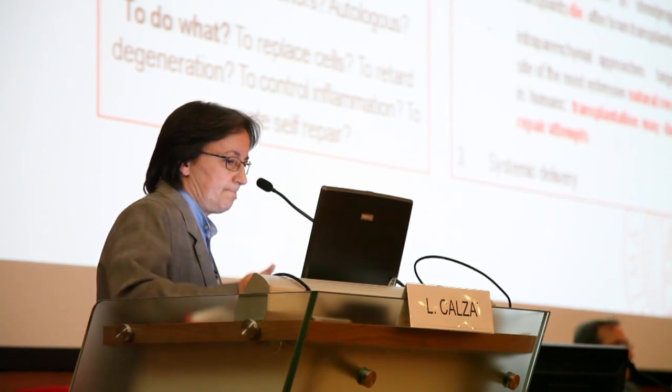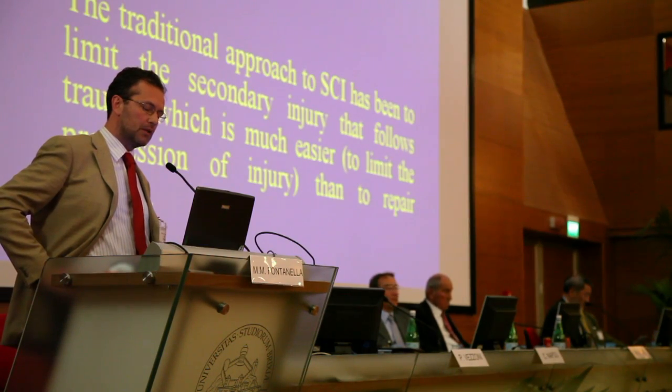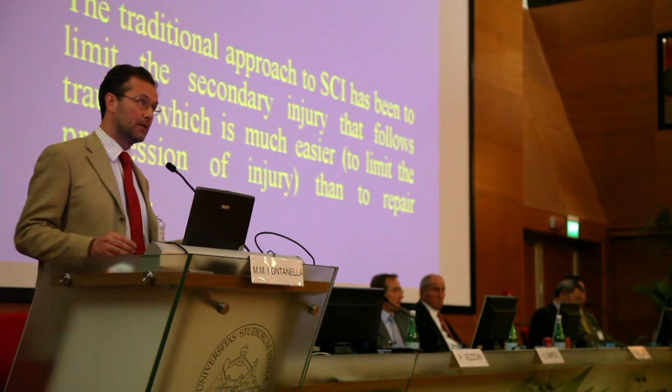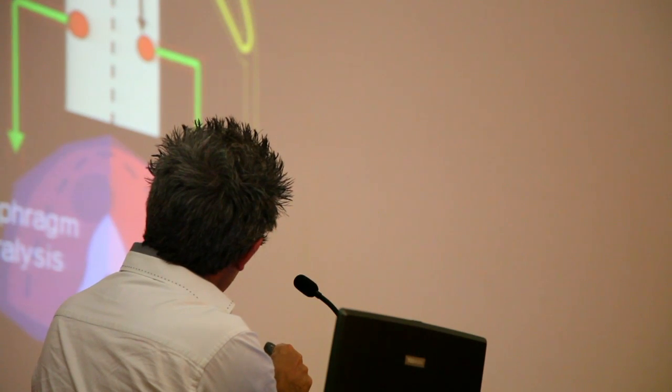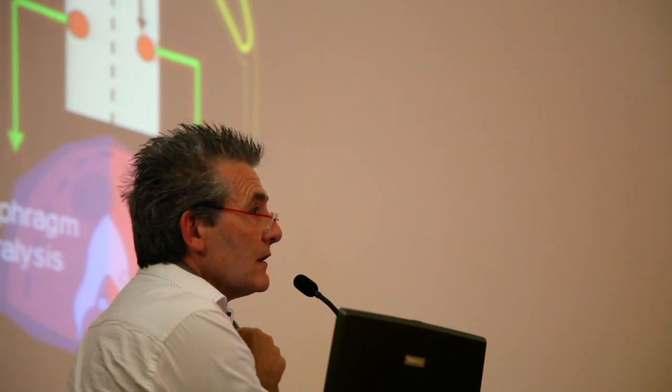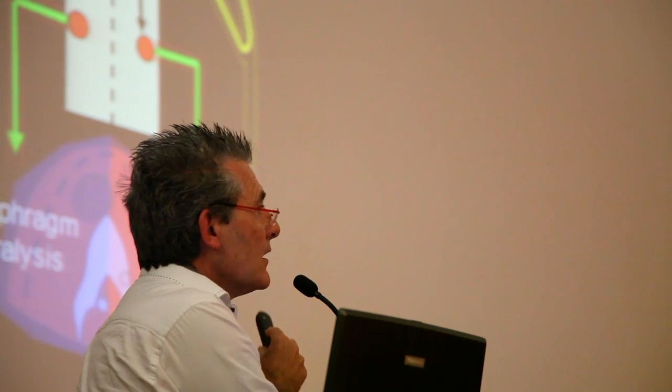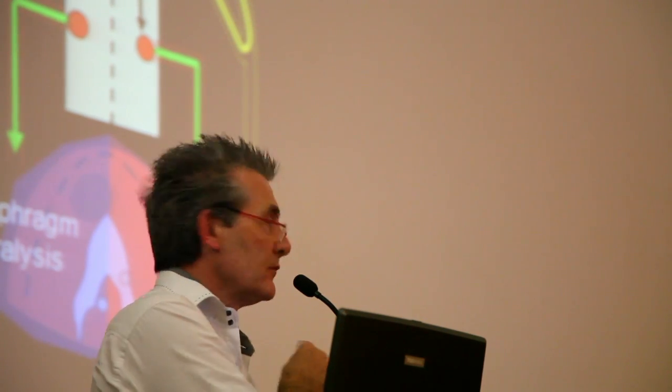The traditional approach to spinal cord lesions has been to limit the secondary injury post-trauma, which is much easier than repairing the damage. The lesion is a spinal cord cut to induce an injury. We are going to do the same with contusion, compression of the spinal cord too. The first researcher on spinal cord injury was Galen in the 2nd century in Rome, but 18 centuries had to elapse before some other researcher took up new studies on SCI.